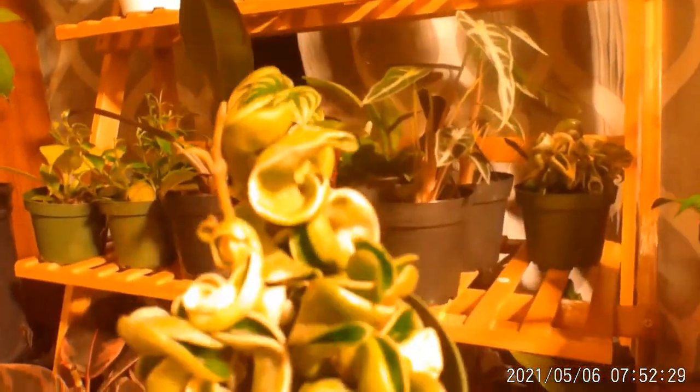I really like these variegated Hoyas, but so excited. Mother's Day is coming up, and so I'm hoping to sell all these plants.